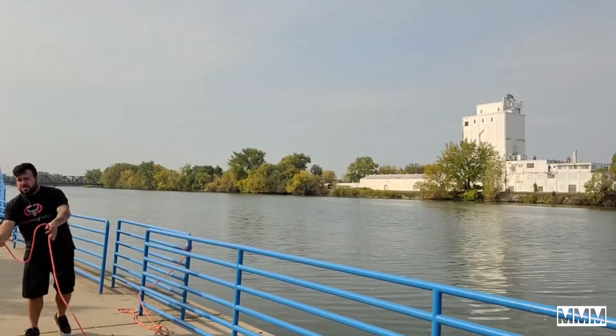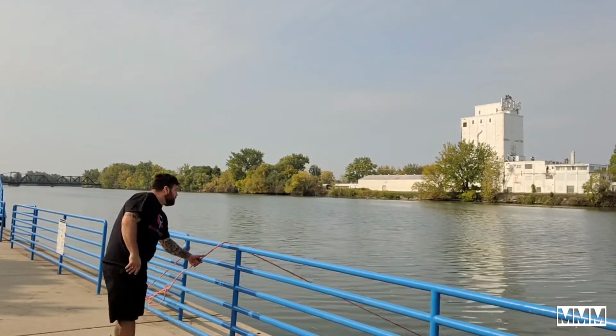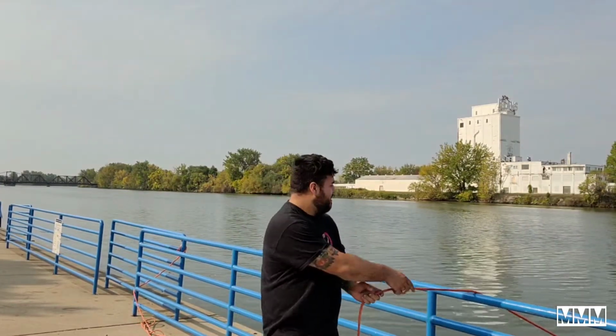And on that find, we have my very first piece of silverware. We've got a spoon. I've not found any silverware before. It's a cool find. Feel it just hit the bottom. I'd say the water's about 10 to 15 foot deep where I'm landing at.